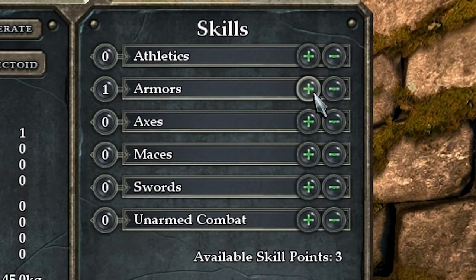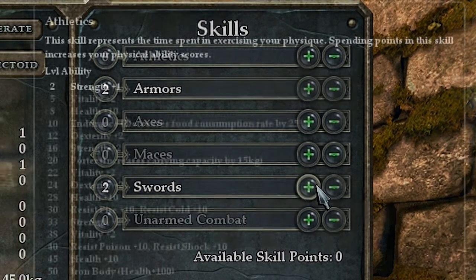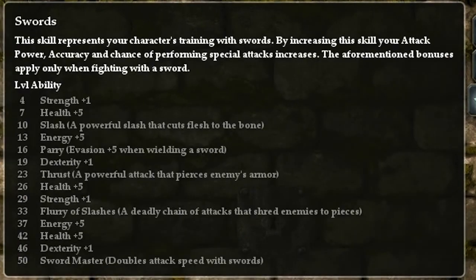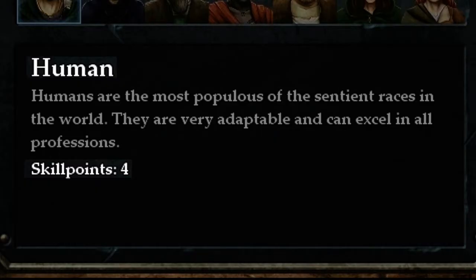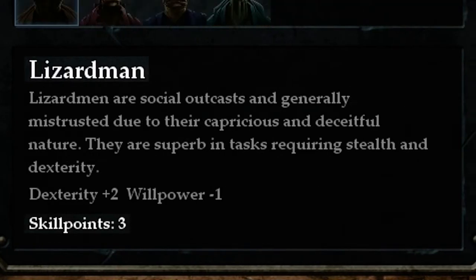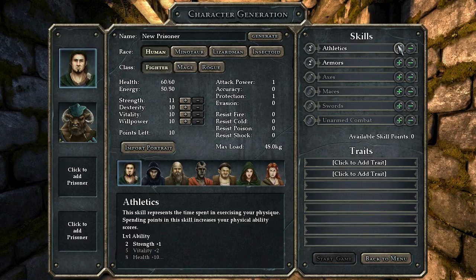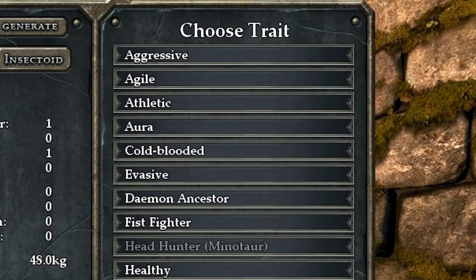You can choose from 6 class-specific skills to spend your skill points in. These skills do a lot, from raising your health or energy, your core attributes, or teaching you new abilities. You have the amount of skill points allocated for each race that are different, but regardless of your race, when you level up, you get 4. Now on to the next step, traits.